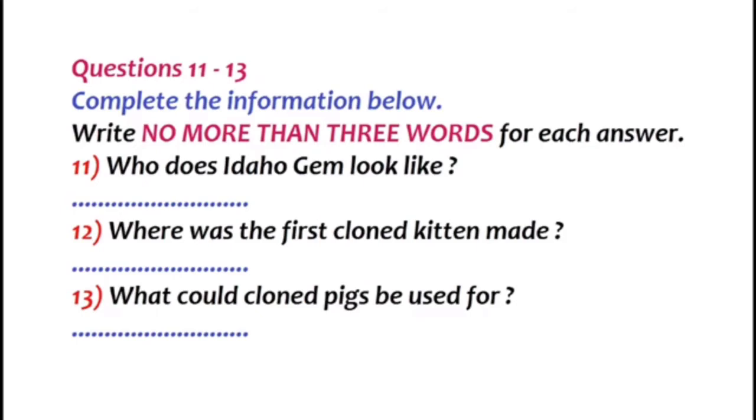Mules are a combination of horse and donkey. Idaho Jem is an identical copy of his brother Taz, who is a racing champion. Thus, we can make the conclusion here that he was cloned to follow in his brother's footsteps.